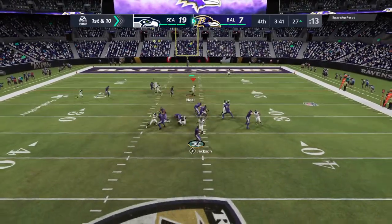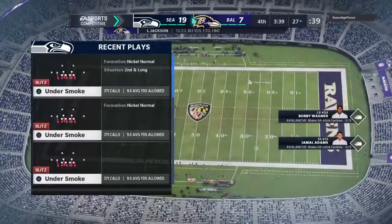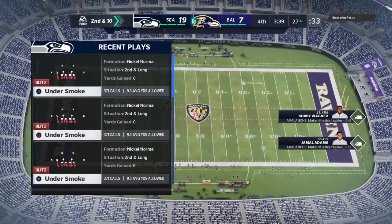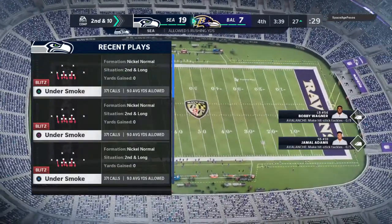On 1st and 10, it's Jackson. And he was hit as he threw it there, and it forces it incomplete. A lot of times it's that first read that you have. Maybe you get it in pre-snap, and he locked in on his target, but he was covered quite well, and that one's incomplete.